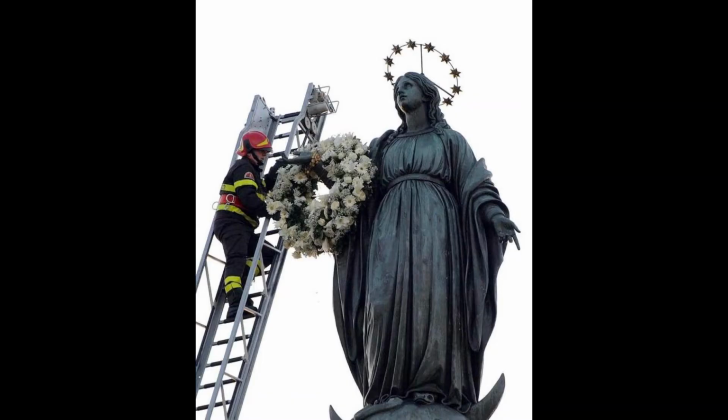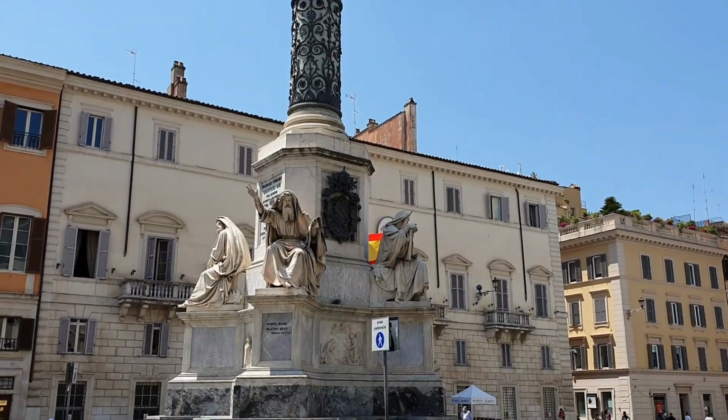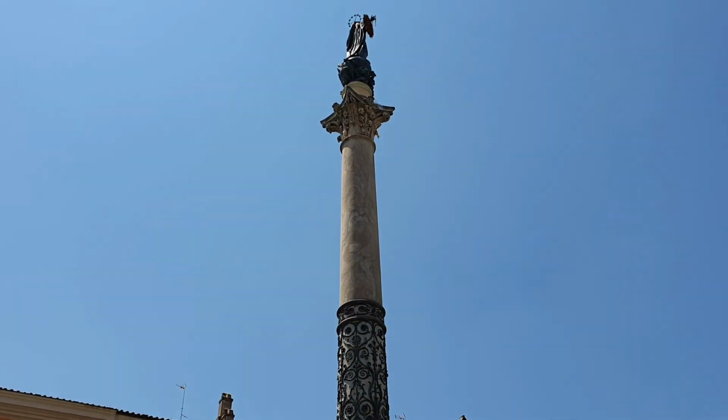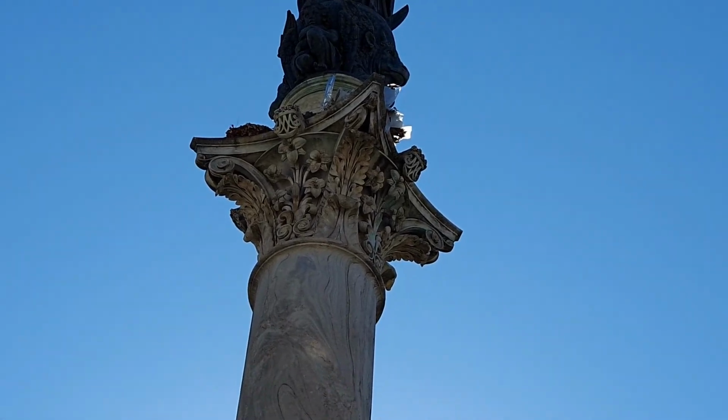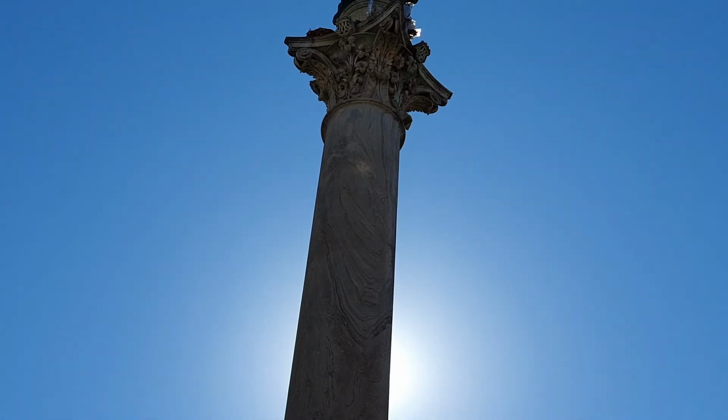Well, the Pope doesn't actually change it himself. The head of the firemen does. The monument was designed by the architect Luigi Poletti, and the bronze statue, which stands atop an ancient Roman column, is the work of Giuseppe Obici.